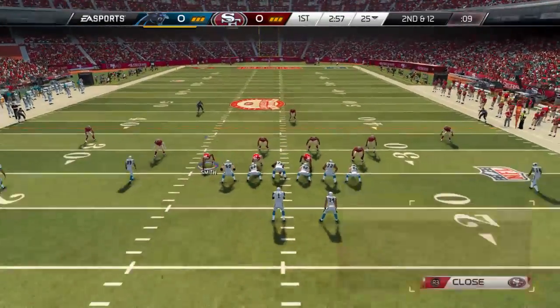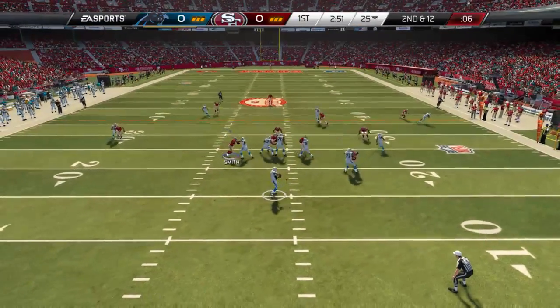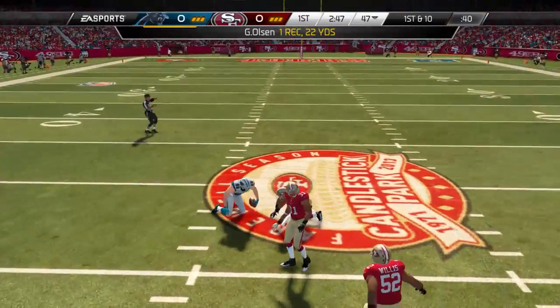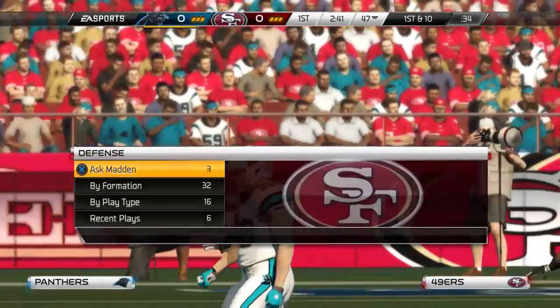Now, second down. Newton in shotgun formation. Olson's got the cool hands on a pass that had a lot of heat. How do you stop these receivers now? It's almost impossible with the rules of the game.